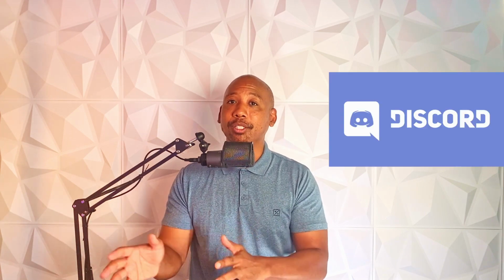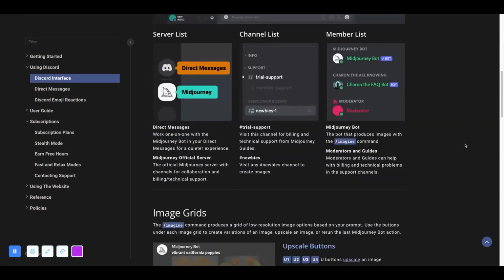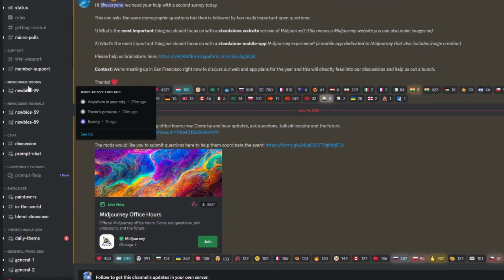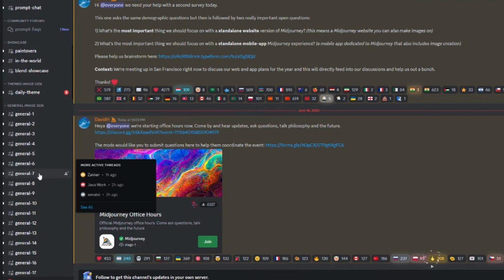Now, if you've never used Midjourney, just know their machine runs through Discord. So you'll actually need to log into Discord and then connect to Midjourney to use their rendering engine. And if you get stuck, you can always visit their support page to learn more about using their technology. Once you've joined their Discord, you'll want to go to one of their newcomer rooms to begin entering your prompts. But once you establish an account with them, you can basically start using their general channels.